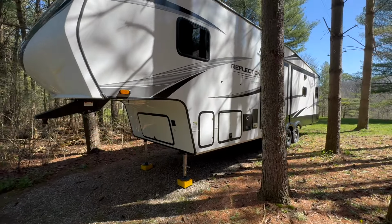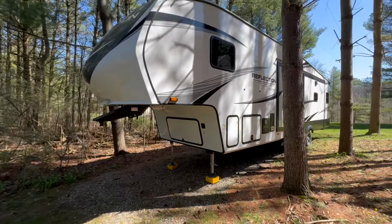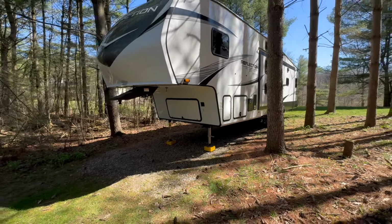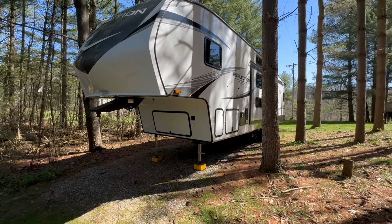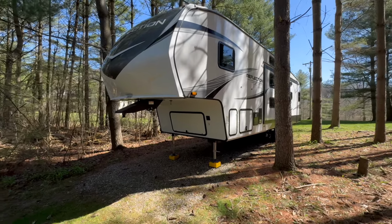And we just swapped everything out of this trailer, got the Can-Am packed, because we're going to go back to a travel trailer. This has been a great trailer. So I want to do a real quick 1-year review on the 2023 Grand Design Reflection 324 MBS.